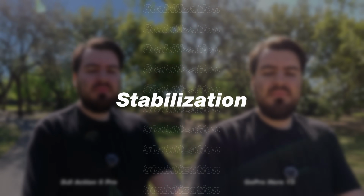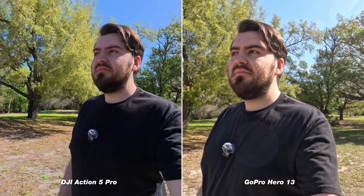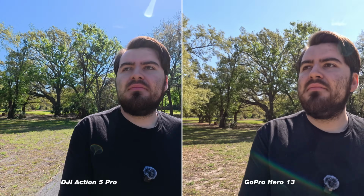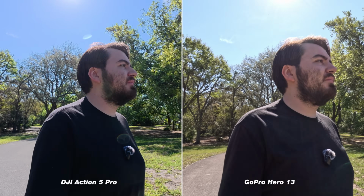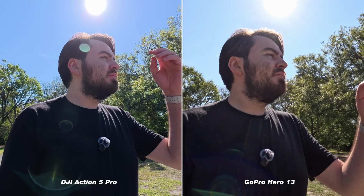Next up, we have stabilization, and honestly, on both of these cameras, you're gonna get a really smooth and stable shot. This is really impressive on both of these action cameras. So if you are vlogging and filming yourself, you're not gonna really ever have to worry about getting a lot of camera shake. The Osmo Action 5 Pro has a feature called horizon balancing, and this is gonna help keep your horizons nice and level as you are recording, which is super helpful if you are filming yourself.